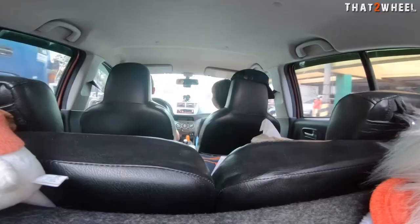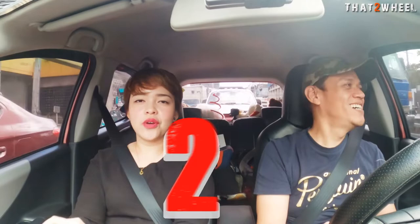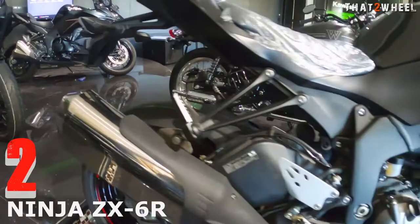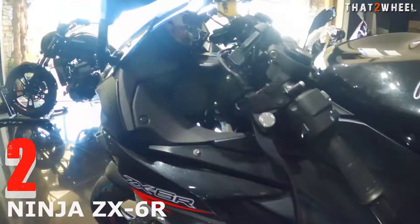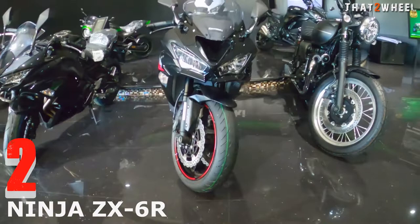Just a trivia. So, what is our number two? Sana tama ako, ha? Okay, ito na. Number two. Ito ay ang Ninja ZX6R. Told you. 4-cylinder yan, brothers. 636cc. Ang seat height niya is 32.7 inches. At tapos, ang kanyang weight ay 196 kilograms. Ito yung sinasabi ko katulad ng R6 na humihiyaw. Ang price niya kasi is 672,000 pesos.